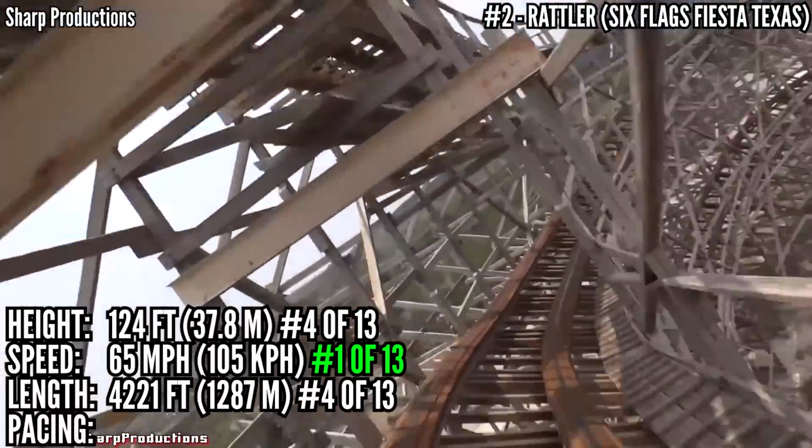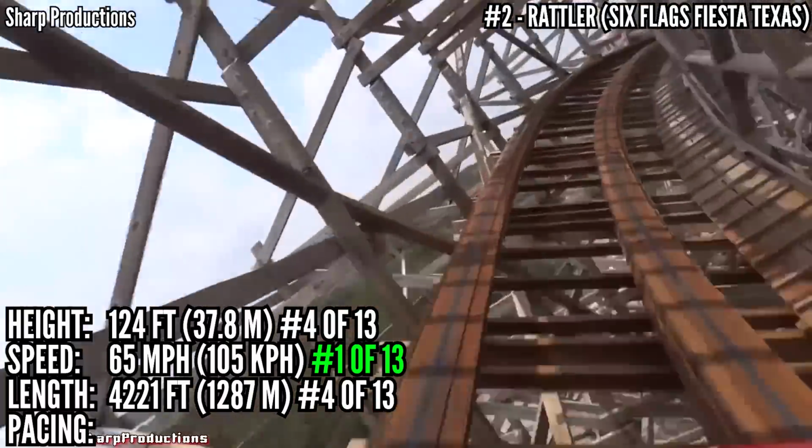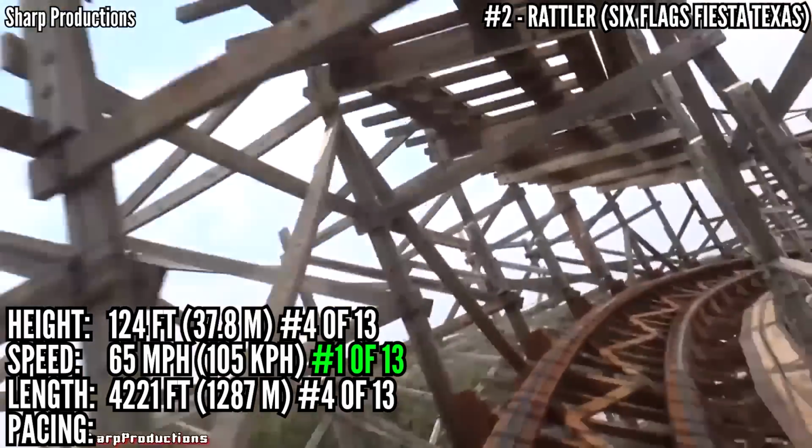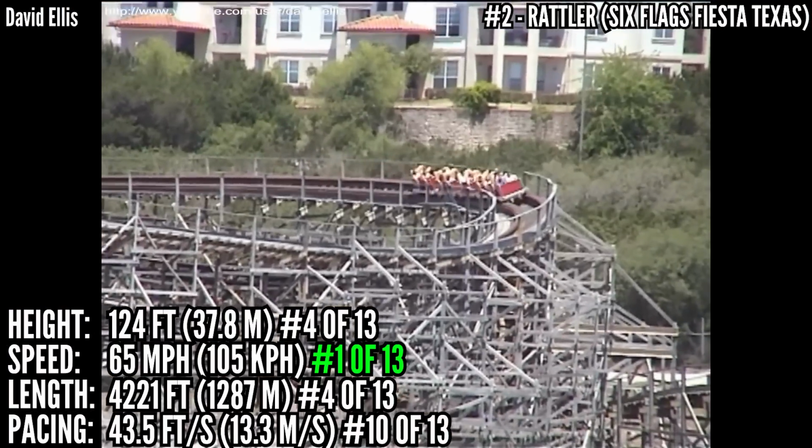But the most notorious part of the ride has to be that helix on the quarry wall. That horribly slow, seemingly endless section that couldn't have been pleasant. No surprise, it's down at 10th in pacing.